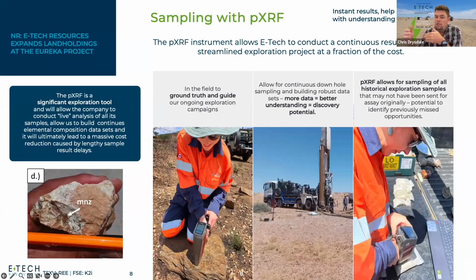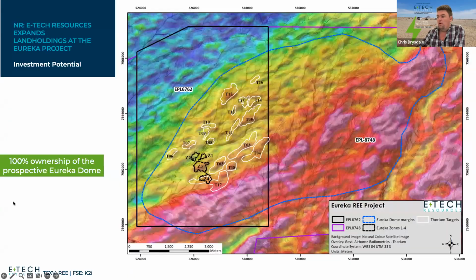We're definitely starting to get attention from some industry leaders, and we're continuing those conversations with various academics as well as seniors in our industry. And these results, as well as some of the work that we've done previously, validate that the potential for the Eureka dome is immense.